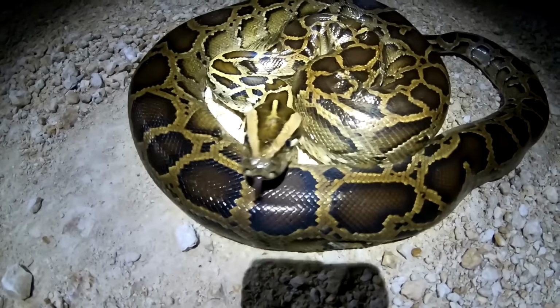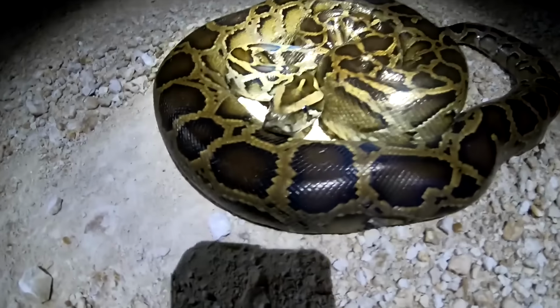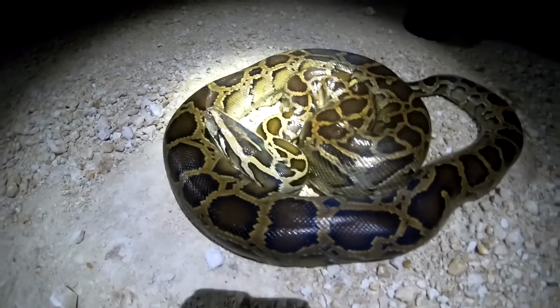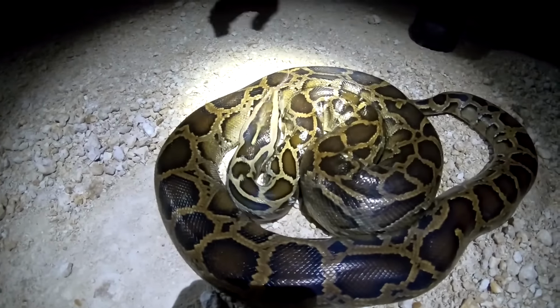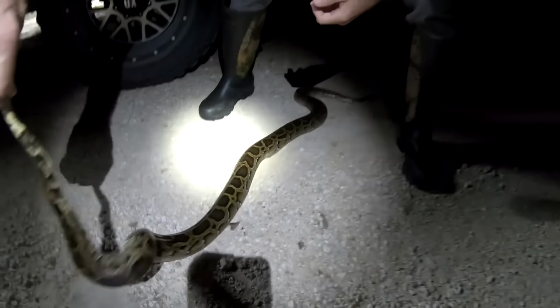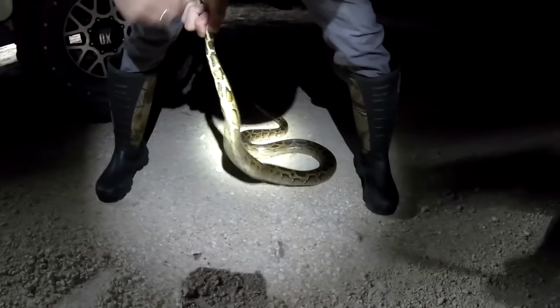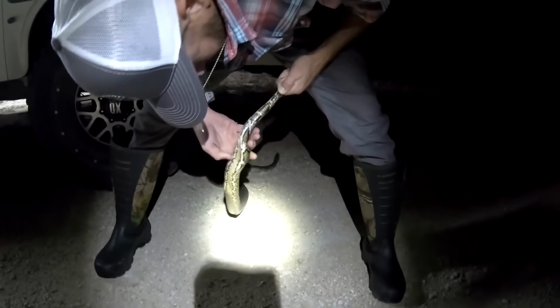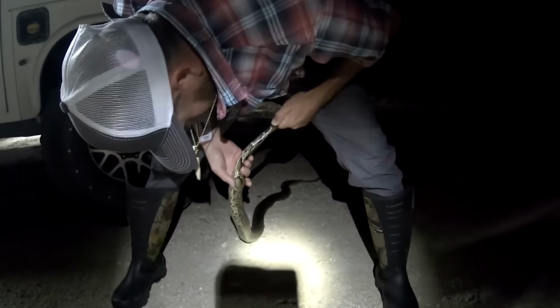Are they pretty aggressive, or do they like to bite things? Yeah, you know, this one you can see it's shedding. I hear snakes get touchy when they're shedding. Yeah, definitely. This is a wild animal. This is not a pet. No, this is not. It's hard to tell at this age, but probably a male.